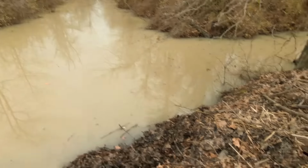Some kind of dead animal. It was actually in the water. I made the mistake of tossing it over here. Oh, it was a bad idea.